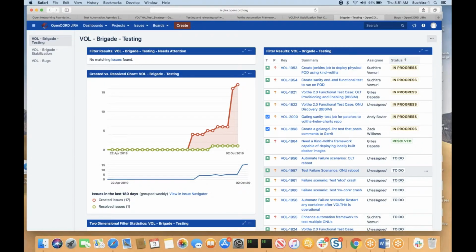And in the Voltha system test repo itself, we do have some documentation already started on how to get things started and how to start writing a test case. So please go over those, and that will help you. There are also many links over there which will help you to understand the Robot Framework itself and the Voltha system test framework itself.